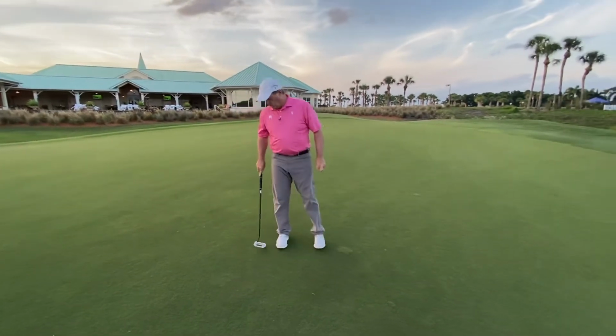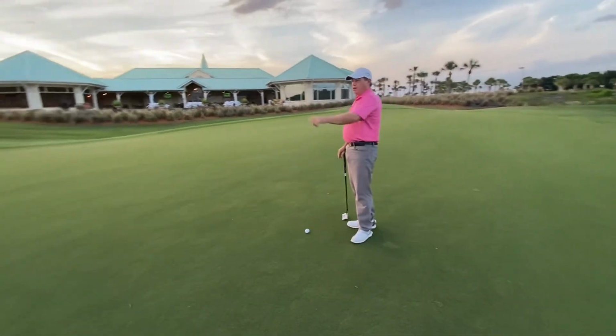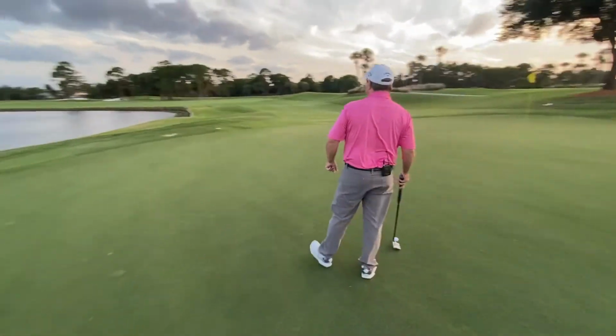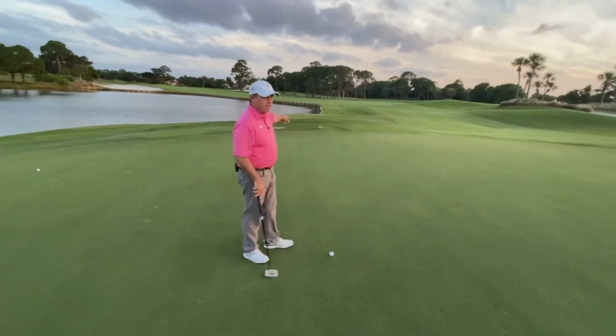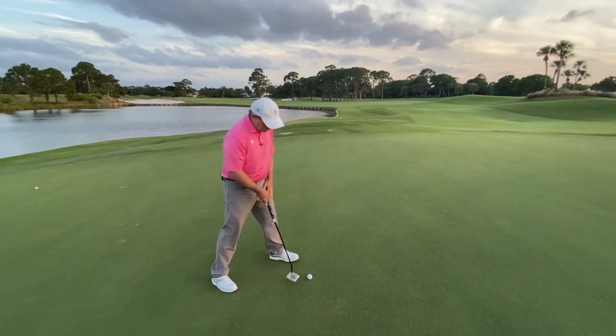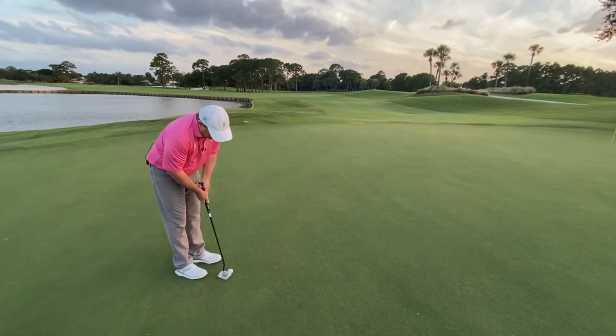Final possible hole location is right here in the front left section of the green. So if I hit it right here in the middle and carry this bunker that's guarding the front left section of the green, I'm going to putt it straight across to this side. Let's take a look.